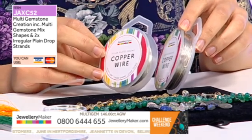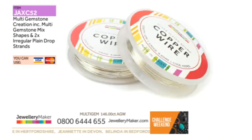So there's a whole lot you can make with them. I mean, how many pieces did you actually make out of this? I'm a bit surprised when I put them out how much I'd actually made. 2, 3, 4, 5, 6, 7, 8, 9, 10.